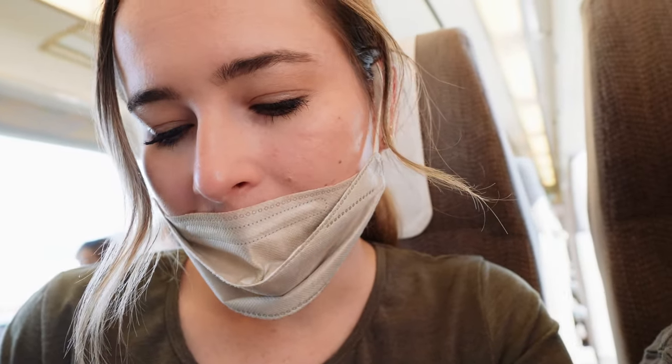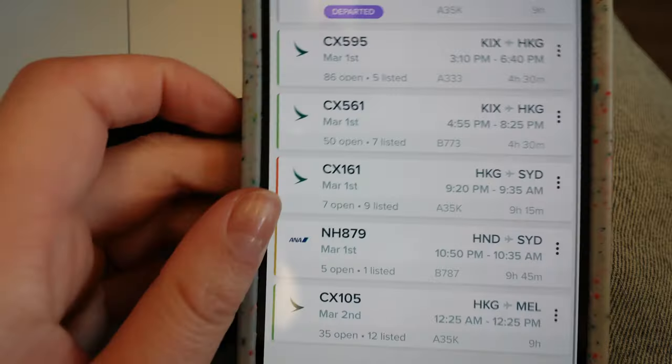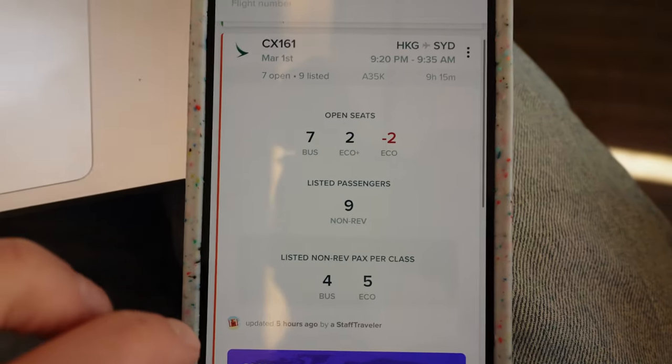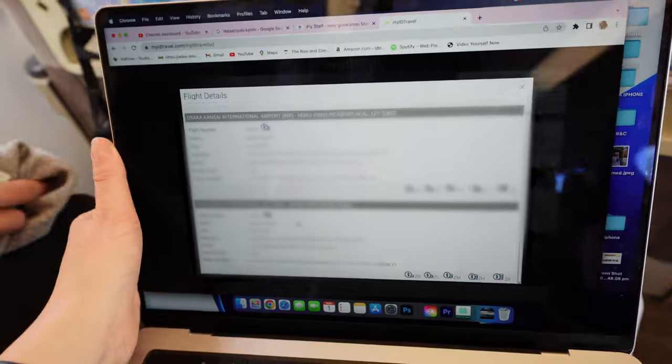And so basically I have the loads for our flights, but one of our flights is red, which is our flight from Hong Kong to Sydney, and it has minus 2 seats in economy. So I'm worried that we won't be able to get on that one. So I've just been on my laptop and I've looked at a potential later flight that leaves Osaka Airport, goes to Hong Kong, and then Hong Kong to Melbourne. It was kind of our backup plan if we won't be able to get on the flight that we originally wanted to get on.